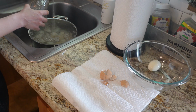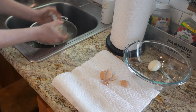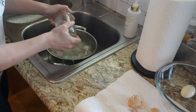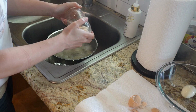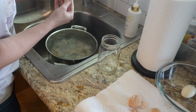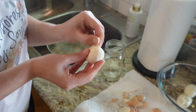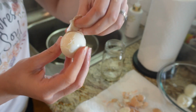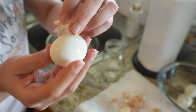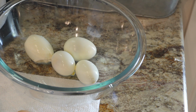It may just look like I am banging it inside of that glass, or I'm just breaking it inside of that glass, but I am actually trying to rotate it quickly. The goal is to get water to break the shell and then get a little bit of water in between the shell, the membrane, and the egg. This way, once you get underneath that membrane and that shell, it should slip right off the egg.